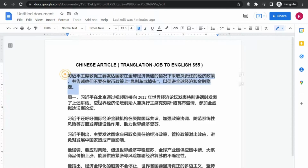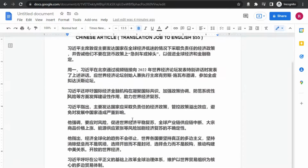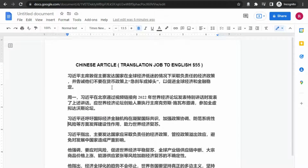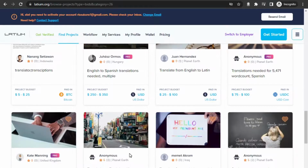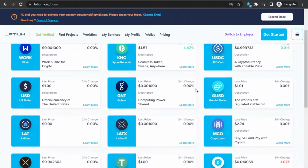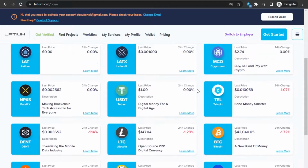For example, you might receive Chinese articles, as you can see here, and you want to translate your job from Chinese to English. And then you can earn $55, and there are some projects that they want you to translate from German, and you have to translate from German to English, and then you can earn $65. So once you've completed your tasks, they'll pay you in cryptocurrency, such as Bitcoin or other currencies listed here, or you may get paid in US dollars by bank transfer, PayPal money, online money, or Payoneer.